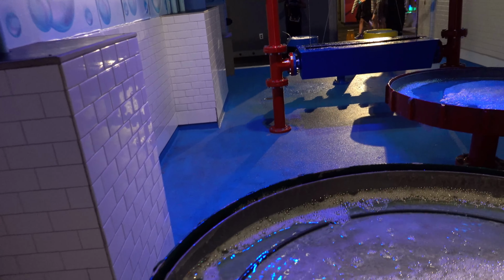Let's see if we can get us encased in a bubble here. I'm gonna pull it out. See if we can get ourselves inside of a bubble. We can! Oh, we had it for a second. We're gonna try one more time with this. Sam, come here! Josh, come here! We were in a bubble! For 2 seconds! That was awesome.